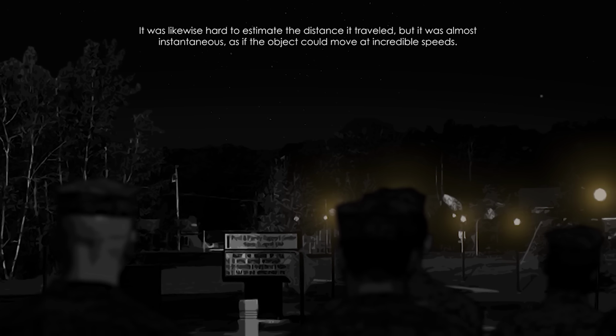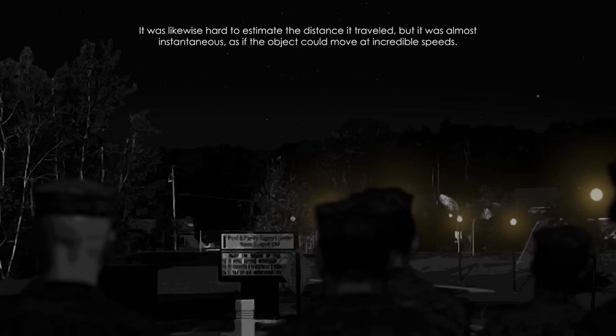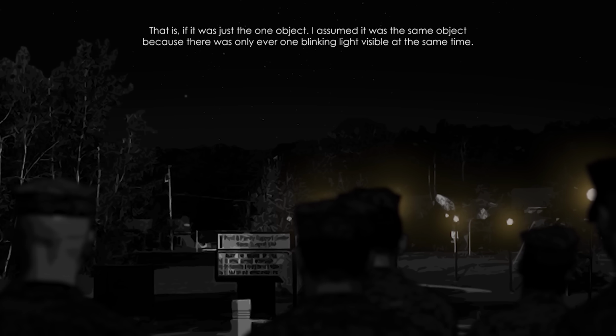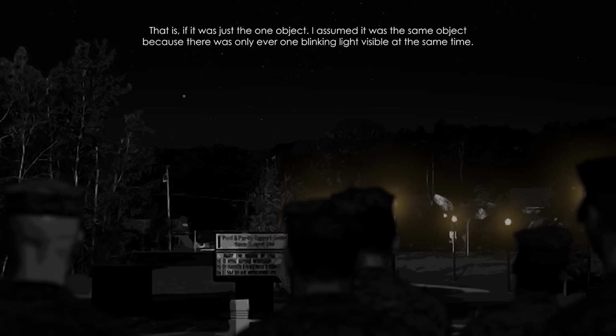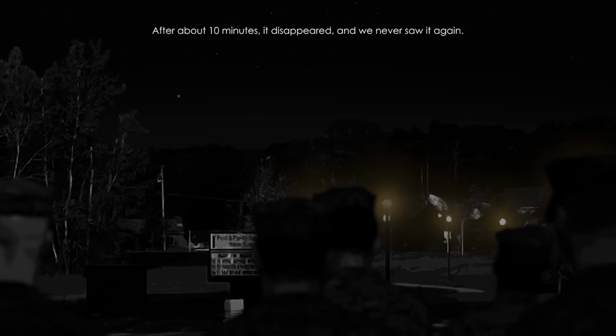It was likewise hard to estimate the distance it traveled, but it was almost instantaneous, as if the object could move at incredible speeds. That is, if it was just one object. I assumed it was the same object because there was only ever one blinking light visible at the same time. After about 10 minutes, it disappeared, and we never saw it again.